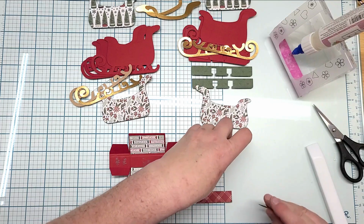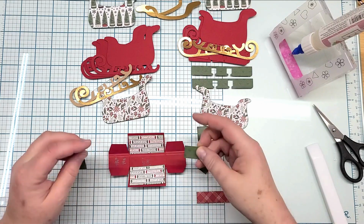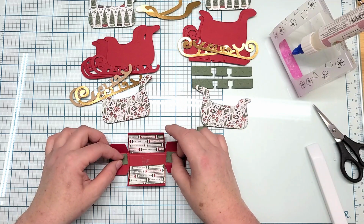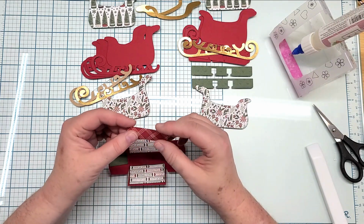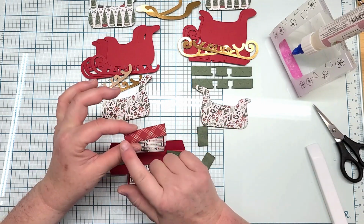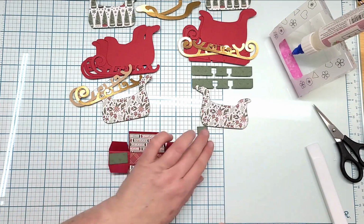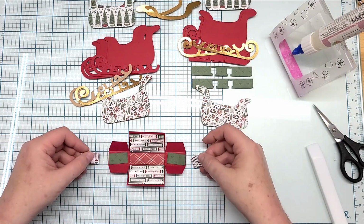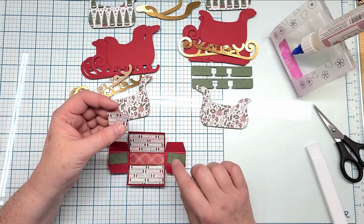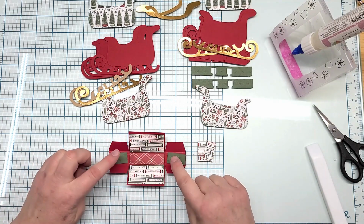And I'm going to call these the ends of the box, and they measure 5/8 inches by 1 1/8. So those will go there. And this bottom piece is 5/8 inches wide by 2 1/8 inches long, and it will go here, like so. And then I have these pieces that will go on the outside ends, and they're the same as the inside here, and they are 5/8 inches by 1 1/8. I'm just going to go ahead and glue all of these pieces to my box.